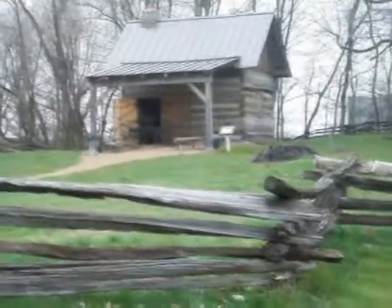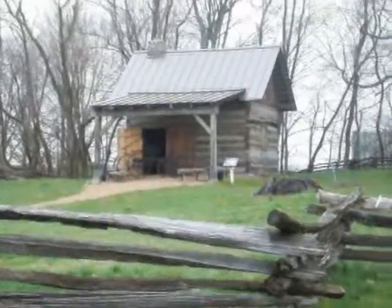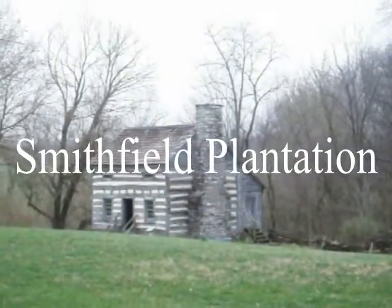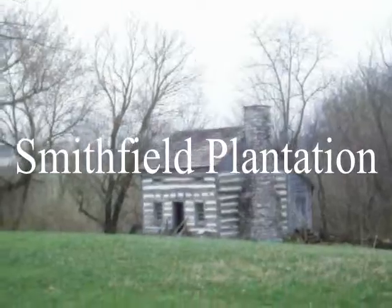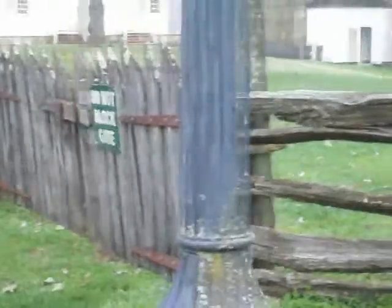Smithfield Plantations. Not sure what that is, but could be slave quarters. Another log cabin on the Smithfield Plantation. Again, it could be slave quarters. Check out the fences. Still like they were back in the day.